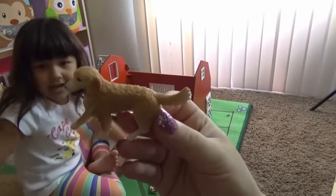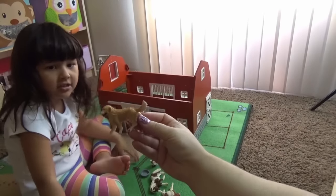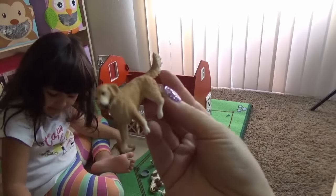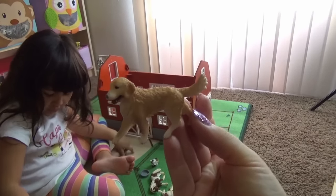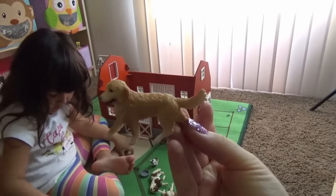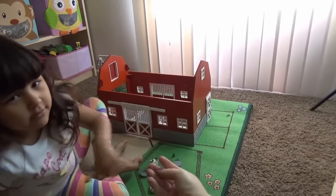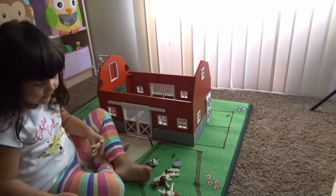That's a dog! And what kind of dog is this? A husky. No, it's not a husky. It's a Golden Retriever. How do you know it's a Golden Retriever? Because grandma has it. Look.